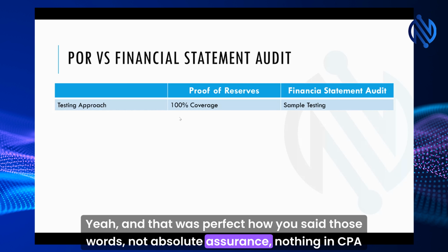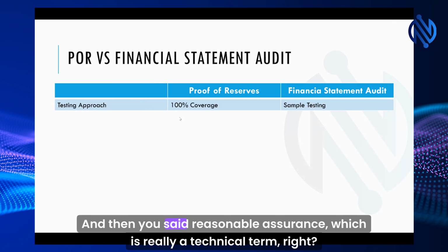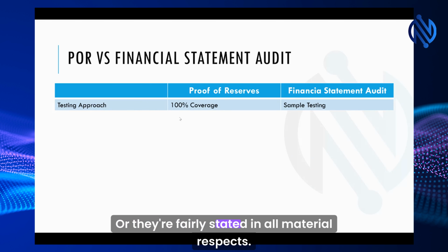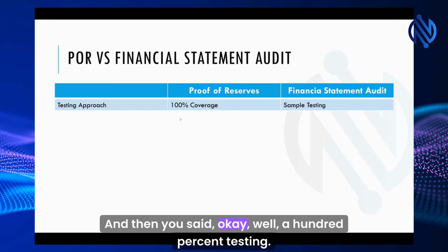Not absolute assurance. Nothing in CPA land is absolute assurance. There's no product for that. And then you said reasonable assurance, which is really a technical term, right? So this, we use as accountants, reasonable assurance opinion. And Nick used the keywords, right? That the financial statements aren't materially misstated, right? Or they're fairly stated in all material respects. There's a couple flip-flops of that depending on what you're doing. And then you said, okay, well, 100% testing.